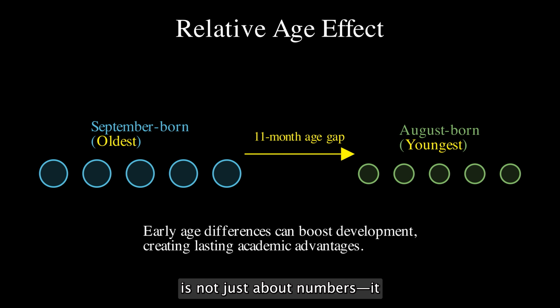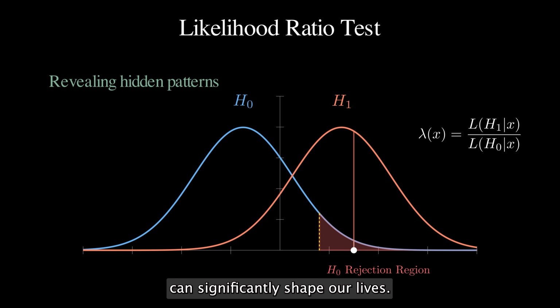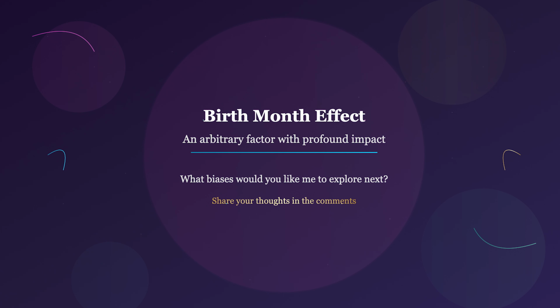This analysis is not just about numbers, it shows how subtle, seemingly random factors can shape our lives in significant ways. Statistical tools like the likelihood ratio test help us peel back the layers and uncover hidden biases. Today, we saw how a rigorous statistical approach can reveal that something as arbitrary as birth month can affect who gets into elite universities. I hope you enjoyed this interesting statistical problem.